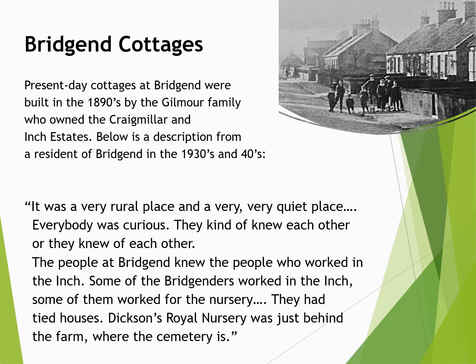The present-day houses at Bridgend were built in the 1890s by the Gilmour family, who owned the Inch estate. They replaced a row of older cottages that had become unfit for habitation. One of the residents has given us a lovely description of what life was like there in the 1930s and 1940s. What she said was, it was a very rural place and a very, very quiet place.